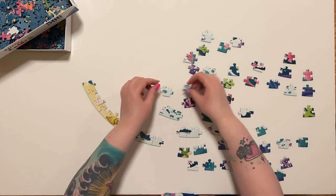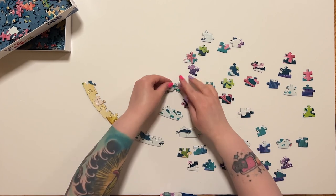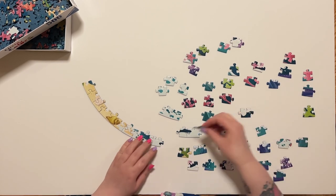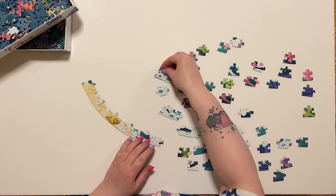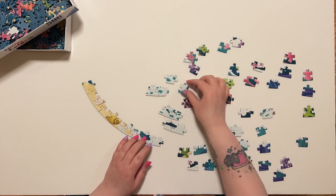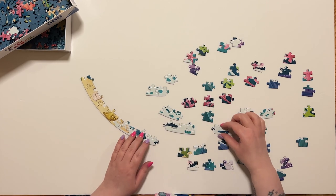I'm not really imagining this is going to take an awful long time because the image is pretty bright and colourful and has a lot of distinct sections and colours and shapes. So I don't know how long it will take. Maybe a couple of hours, maybe less, maybe a little more, who knows. But it's not going to take me all day to do this.